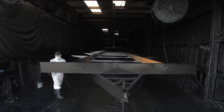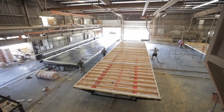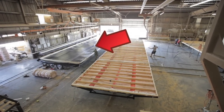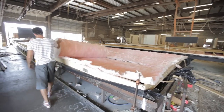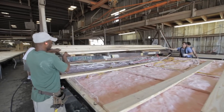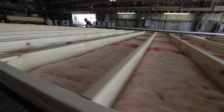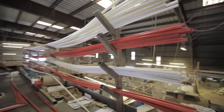After the frame has been completed, the floor construction begins, starting with a moisture-resistant polyvinyl bottom board that is followed by a blanket of fiberglass insulation to provide the most energy-efficient house possible. This not only keeps your house warm or cool, but also provides you with a lifetime of savings by lowering the cost of your utilities every month.